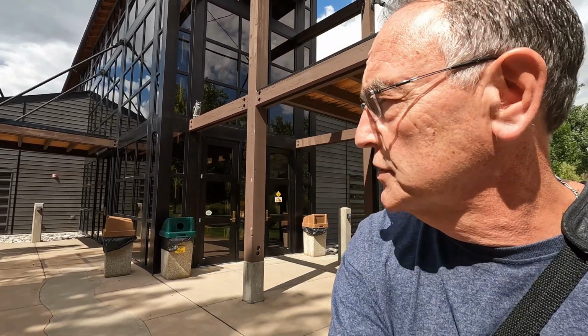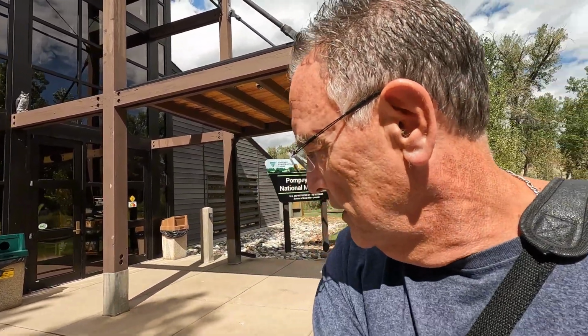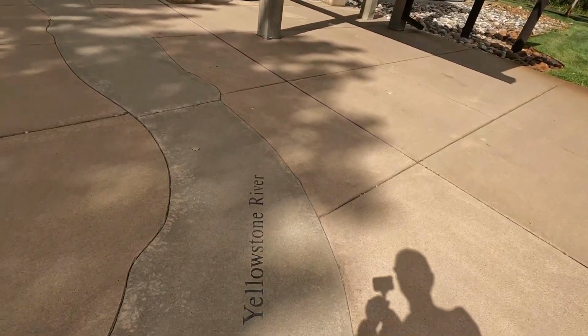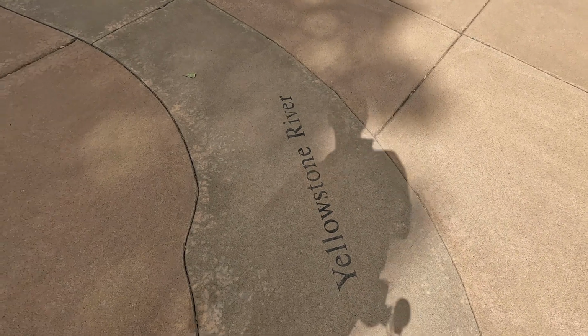So this is Pompeys Pillar in Pompeys Pillar, Montana, and I'm just going to show you how this works. We've already gone in the visitor center, and it is 2006, and it is in very good shape. Very impressed with it so far. We've been here before the new visitor center, and I'm going to show you how this works. So this is supposed to be the Yellowstone River here. You can see my shadow there.